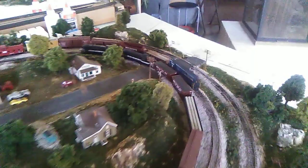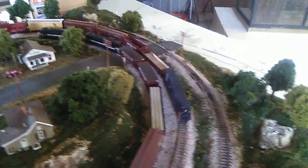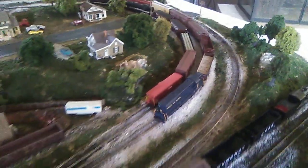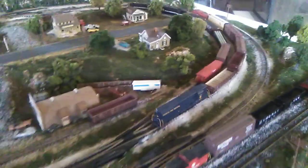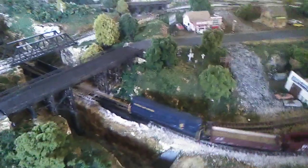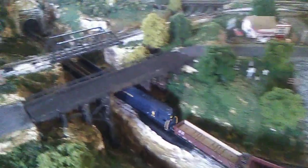And our train is now winding around the inner loop where I added the first of the passing tracks. The new passing track behind Rocky Ridge now gives us the opportunity to run 2 trains in opposite directions at the same time. And the trains meet at the passing sidings.